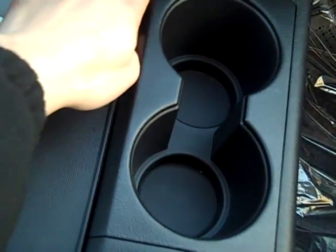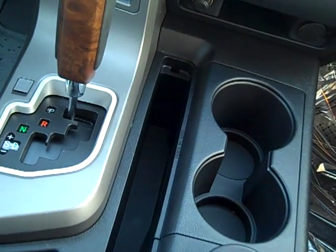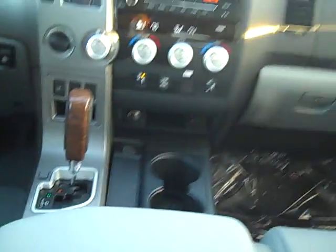There's another spot up here that you can remove, and it's made to hold papers, so instead of piling them on the passenger seat, you can throw them there on the side instead. So there's a quick look at the 2010 Tundra CrewMax Limited.